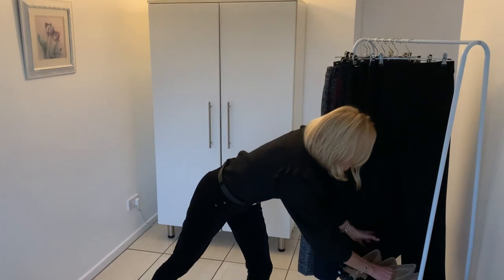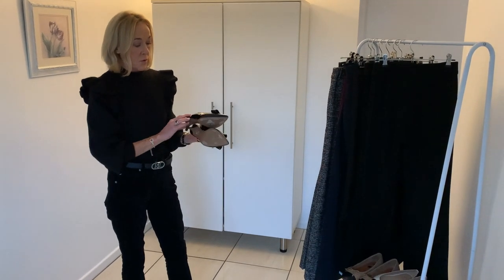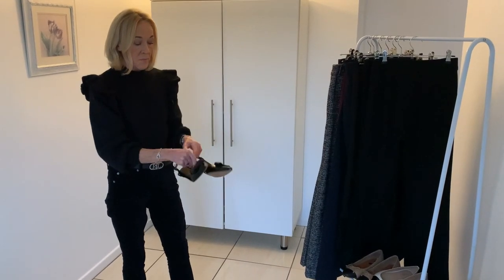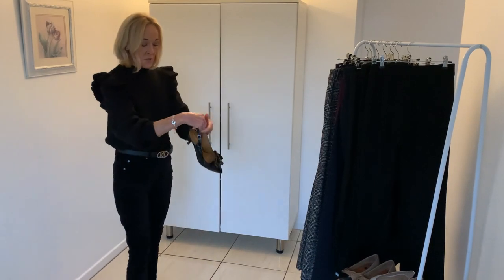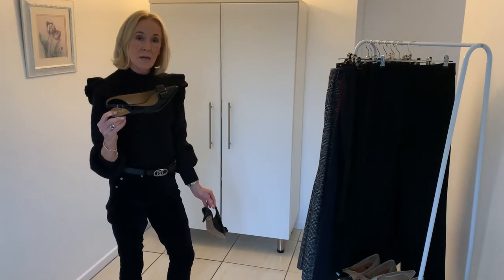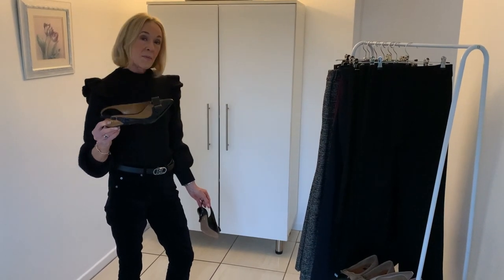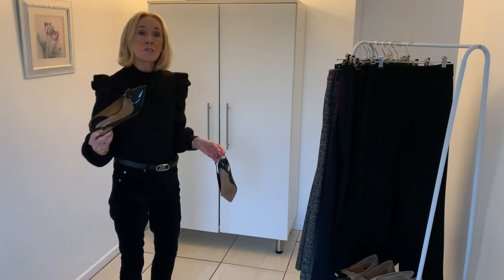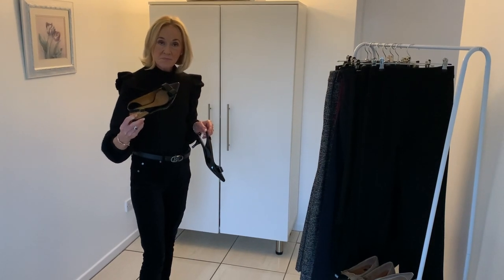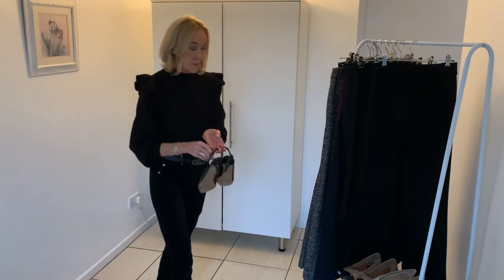Likewise, a pair of sling backs. Now, I've had these for quite a few years. In fact, the other day I had to have them healed. I've had such a lot of wear out of them. A bit more statement, so it's a kitten heel. It's a sling back. But I can't tell you how much wear I have out of these. I wear them in trousers, skirts, dresses, jeans. And that's the point as well, really, because I like the juxtaposition of something quite casual with something quite smart. So these can be a good investment, I suppose, is what I want to say here.